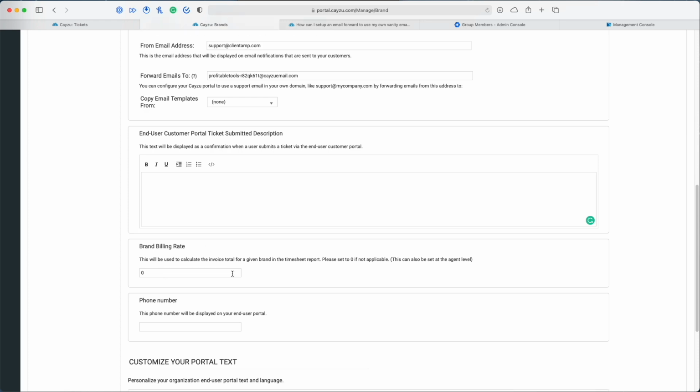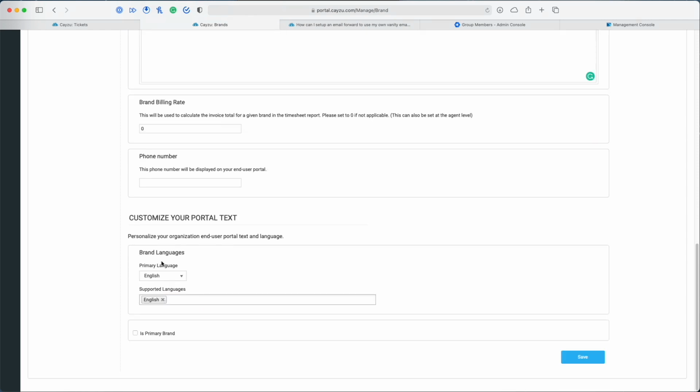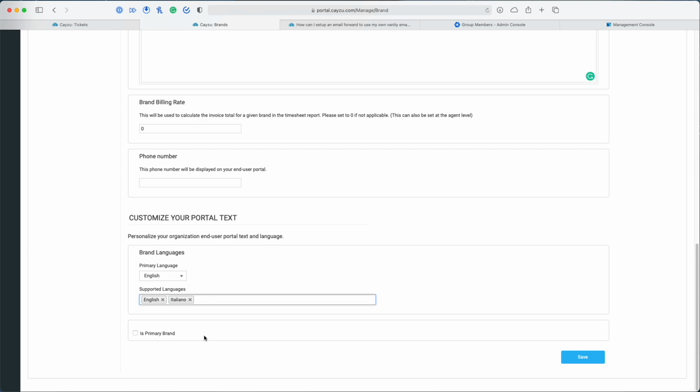We can add in a billing rate as well as a phone number right here, set up your primary language. Let's say we did Italian and English here. I could go ahead and add Italian as a language that we can support, but our primary language is English. You get the idea. I'm gonna turn that off because I actually can't speak any Italian at all.